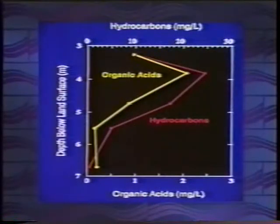And this shows the concentrations here of organic acids and hydrocarbons on two different scales of milligrams per liter. And as I said, these two are in the perched water zone, and this is in the middle. This is the water table. And this whole section here is only about 4 meters in depth. So you can see tremendous differences here at only 4 meters.